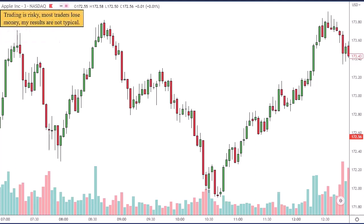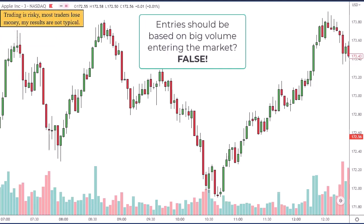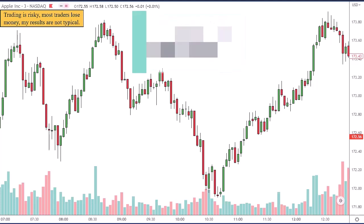So a lot of people falsely assume that your entries should be based on a lot of volume coming into the market, that is a good signal for entry, and that is exactly 180 degrees wrong. So if you've ever felt like, God dang it, if I just took the opposite side of all my trades, I'd be a millionaire, there's probably something to that. I think we've all had that experience and had that feeling. So, and this is one of those instances.